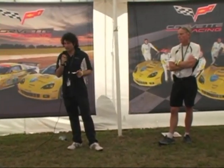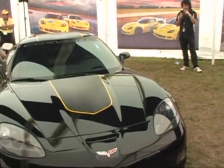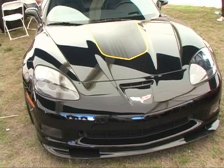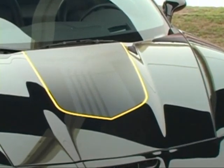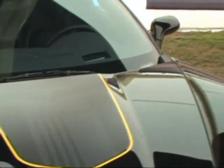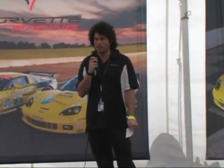Now this other car here, I'm getting a lot of questions on this one. This was basically a 2011 Grand Sport Coupe that it started out with. It's mostly stock, but this is a car we created for the SEMA show in Las Vegas. Anybody heard of the SEMA show? Most people? It's usually to show specialty equipment and things that you can do to personalize your car.